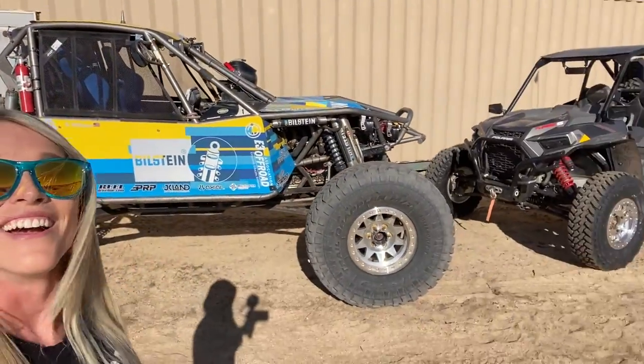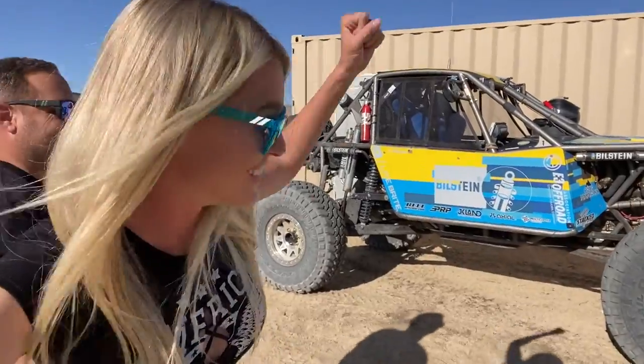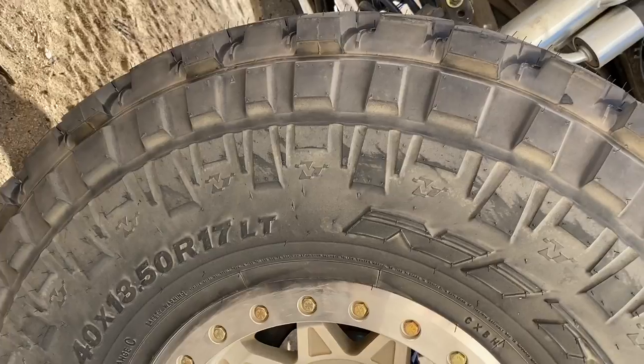So after researching all the Ultra 4 races, seeing who podiums all the time, we noticed that there is one commonality in all the Ultra 4 race podiums, and that was Team Nitto. So we would like to officially share with you guys the great news that for King of the Hammers 2021, we are going to be on Team Nitto. Guys, K-Specs!